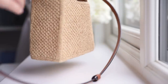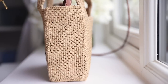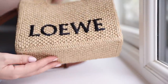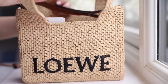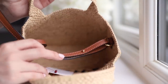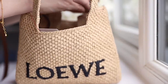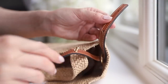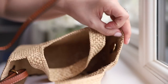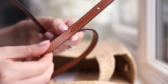It obviously has Loewe right there on the front, and then it does come with a little long strap as well. My only little niggle with it is I wish that the strap was easier to attach and then remove. As it stands, it's the leather fastening, so you do have to maneuver it a little bit, but that is fairly minor, and this one is adjustable too, so if you wanted to make it longer, you can. And I love this long strap option. I love the fact that I can just pop it on my shoulder. I can wear it as a crossbody if I want to, but obviously it's an adorable handheld style as well.